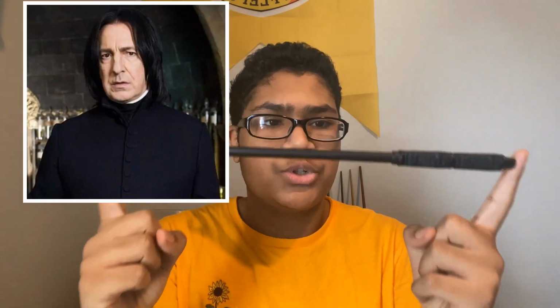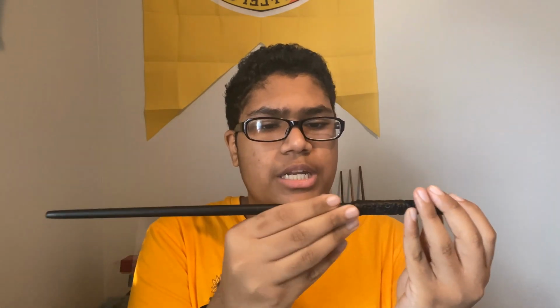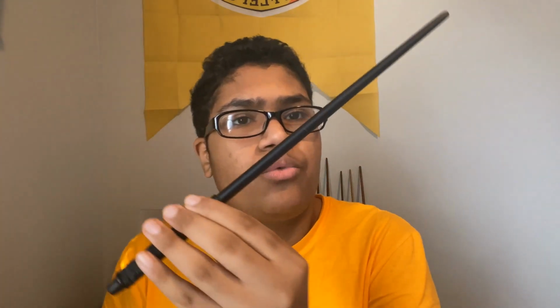His wand is also short like Dolores's, but I think his wand is very basic yet simple. There are sort of runes going on in the handle of the wand. When I first got this wand, I was like, why is it really short? In the movies, it seemed like it would be just a little bit longer, but overall, I was satisfied with it. There are the runes on the handle of the wand. Then just a regular matte black wand going through the shaft of the wand.